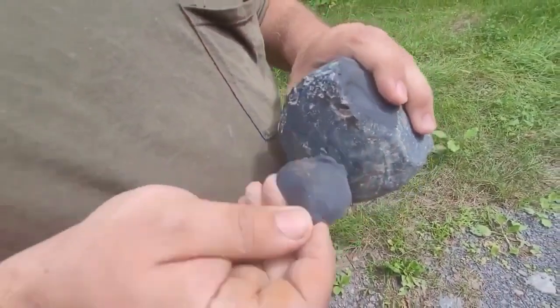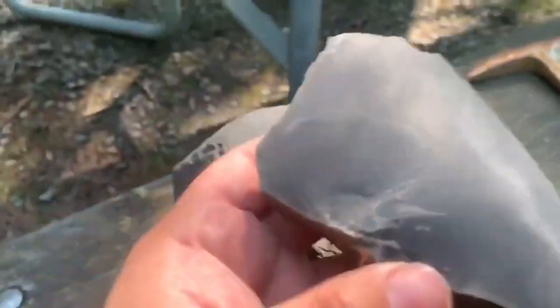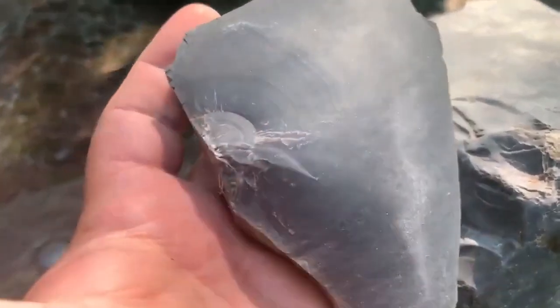Almost glossy. So this is the cobble. I just knocked the flake off for you. Incredibly pure stuff. It's kind of black gray. It comes in big boulders like this, big cobbles.